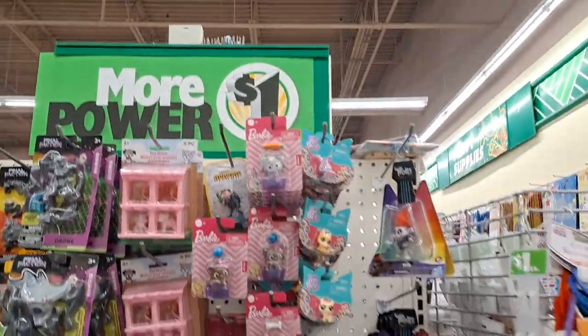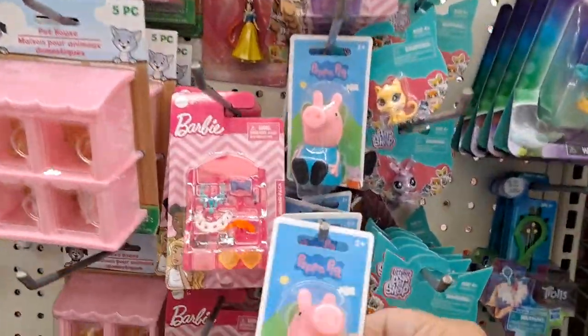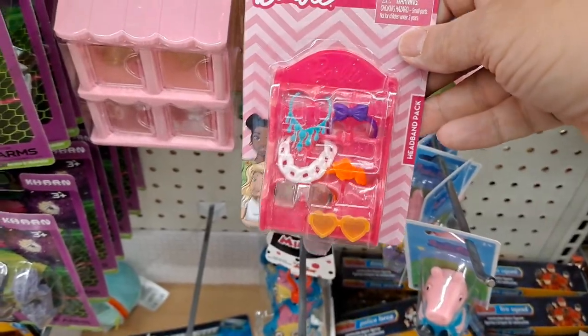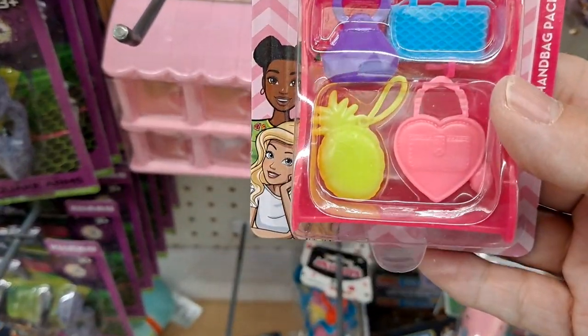We're getting into the kids' toys, and I have seen these things at other stores, but I haven't highlighted them. Peppa Pig has made it to the Dollar Tree. I picked up some of these yesterday. The Barbie accessories are back. If you have a little girl in your life who loves Barbie, I'm such a Barbie girl.